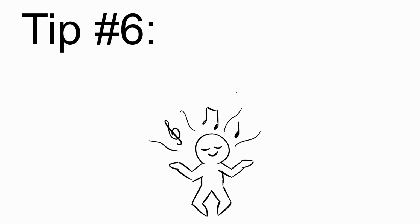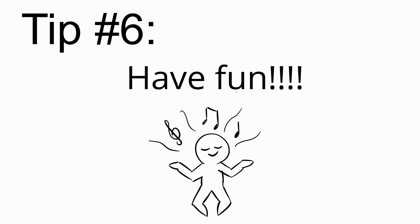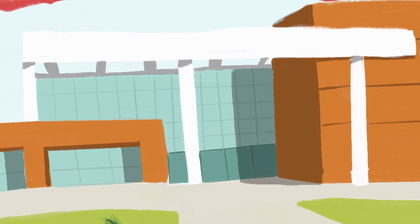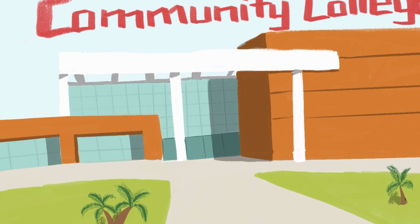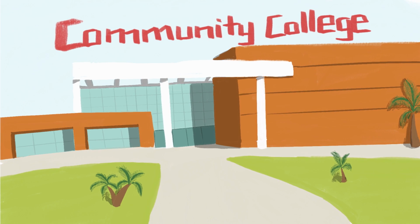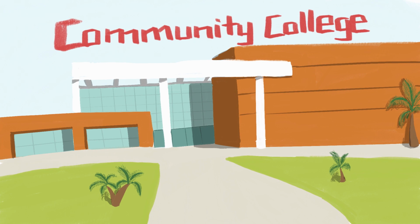Tip number 6. Don't forget to have fun whenever you can. Going to community college can be stressful sometimes, but it's also a new journey and a new experience, whether you're going to college for the first time or going back to school to get a better career. So it's important for you to find something fun to do.